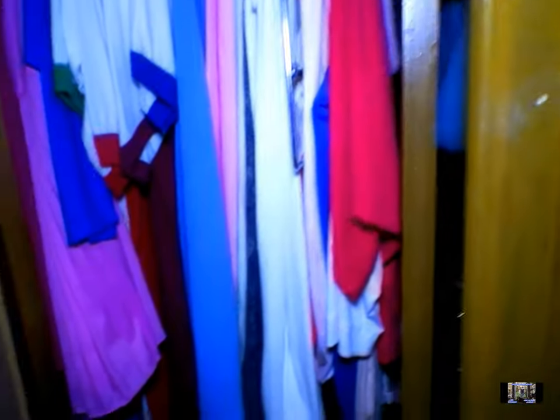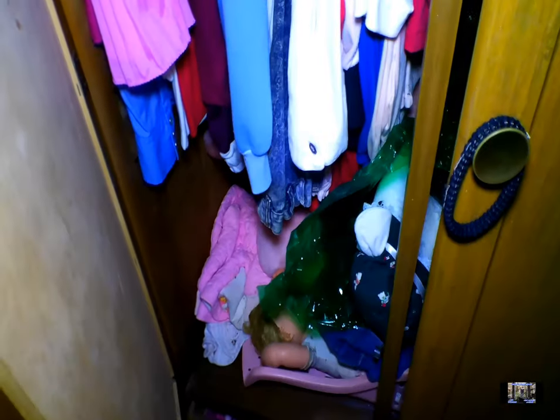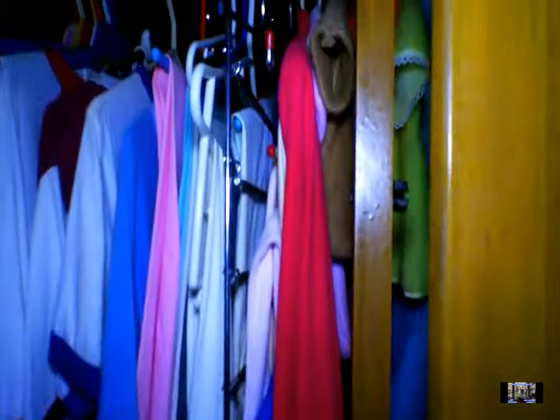Baby crib. As you can see, a whole lot of baby's clothes. So this was a full family. Everybody lived here. Babies, parents, kids, grandparents, teens.